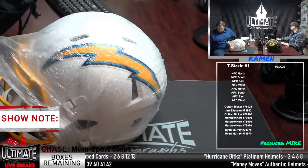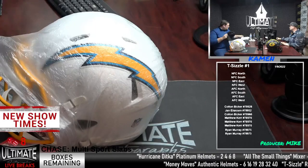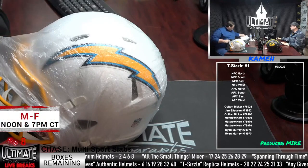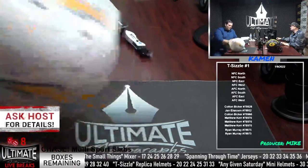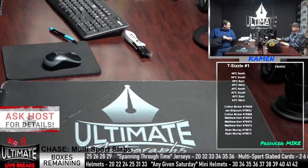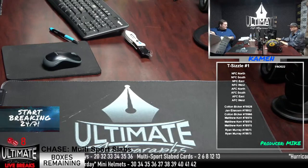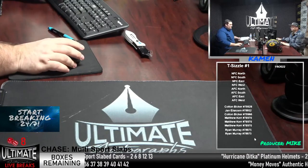And just so everybody knows, we have 8 left in the next Hurricane Ditka, 10 left in the next Multi-Sport Slab, which is the Chase, 8 left in the next Any Given Saturday, 5 left in All the Small Things, 8 left in the next T-Sizzle, 5 left in Spanning Through Time, 7 in Money Moves. Guys, let's definitely try and do a Money Moves break because that series is pretty sick. We have a whole bunch of great Cowboys items in that series. That Deion Sanders flash is out there in Money Moves.